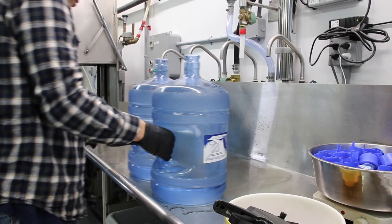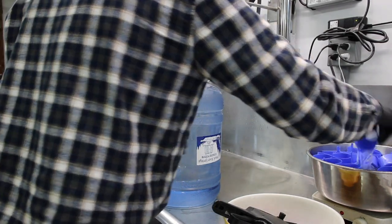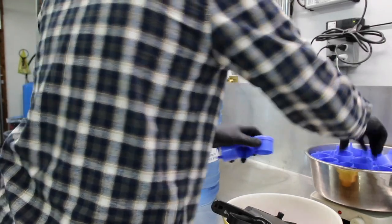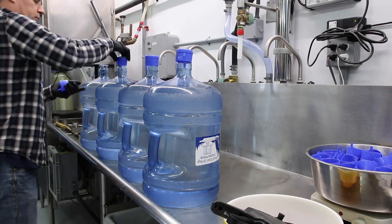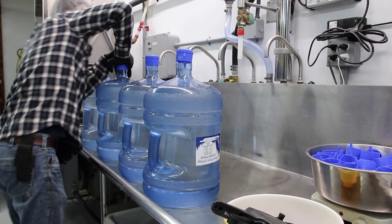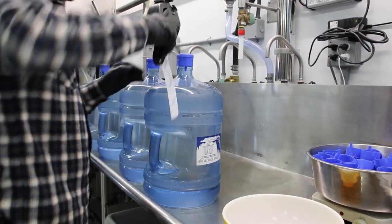Okay, now I'm just going to cap them. My caps are nice and warm, and they're sterilized with the ozone. Put my expiry date.